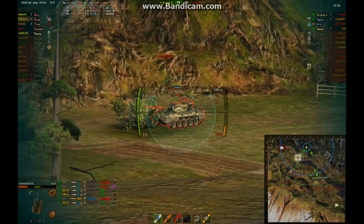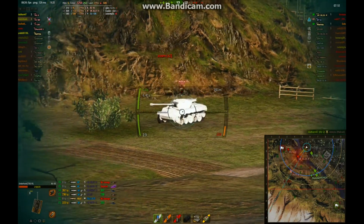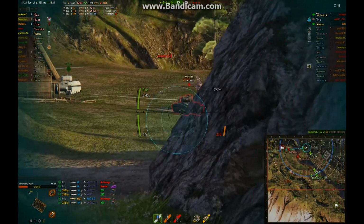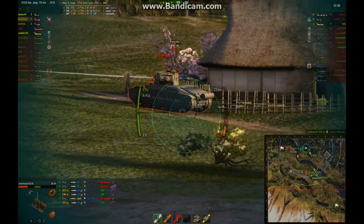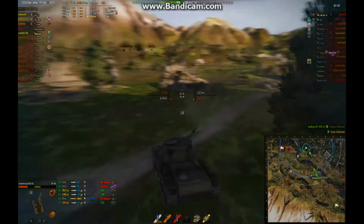Alright, well, I see the VK. I was originally going for it, and this is Hellcat, and there is a rock between me and the VK, so I've got time to aim at the Hellcat. Ah, somebody else got him before I could finish aiming, and there's a Matilda. Matilda's only got half health, so one shot will be enough.